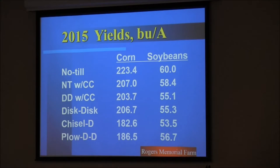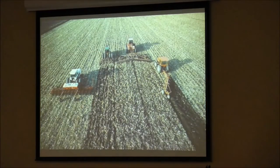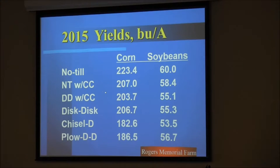2015, so this is now 35 years of tillage versus no-till. This is dryland production 10 miles east of Lincoln. I like the no-till. Oops, I should mention one thing here. In 2007, I used to have no-till with crop cultivation. I changed that to no-till with cover crop.